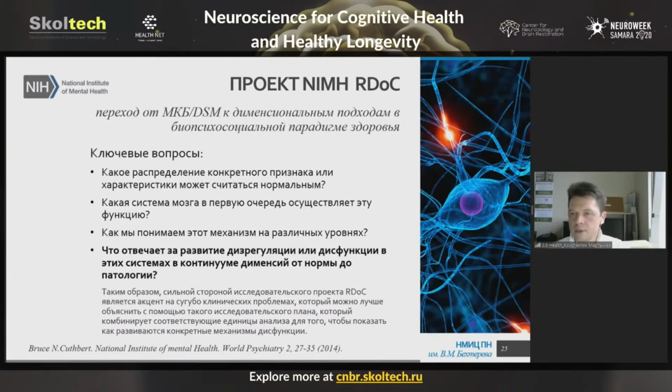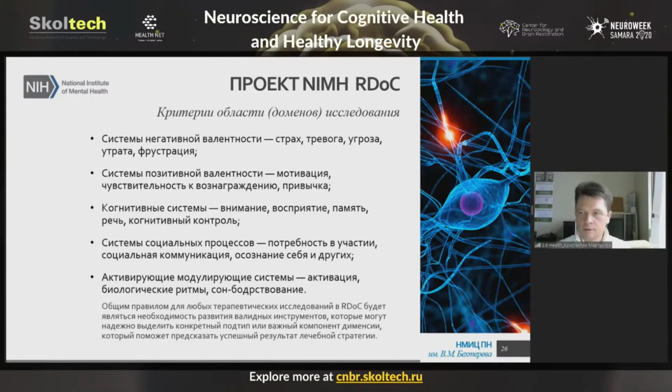And the National Institute of Mental Health initiated a project which is called the Research Domain Criteria. And it's actually quite similar to an approach that is used in systems engineering. So it's a reverse engineering based on the principle of form as function. And here, you can see the central question. What is responsible for the development of dysregulation and dysfunction in these systems in the continuum from the norm to the pathology? And so far, we haven't come up with any clear response to that question.